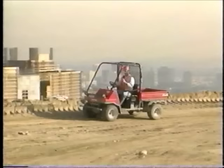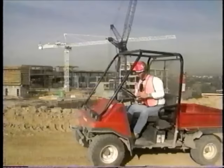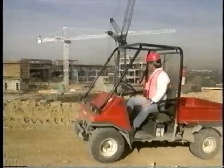I kind of like playing construction foreman, even if I am just pretending for a day. Look at this neat little rig they've given me to drive around the construction site. Pretty neat, huh? Well, now we have come to one of the biggest construction sites in the whole world. This is the future site of the J. Paul Getty Museum in Los Angeles, California. This project is so big that it has been 10 years in the making.